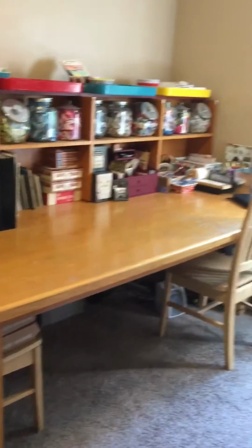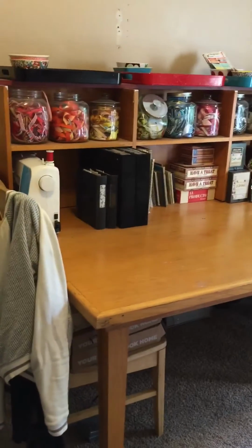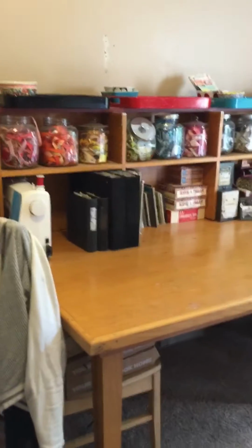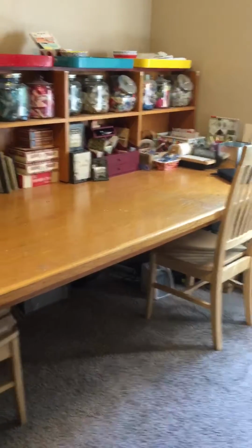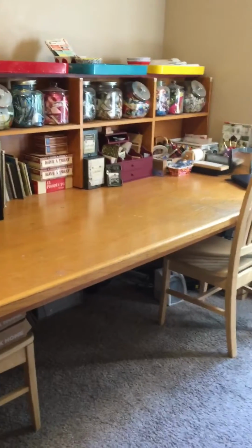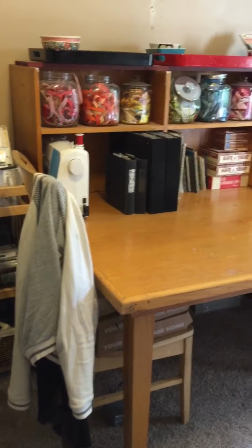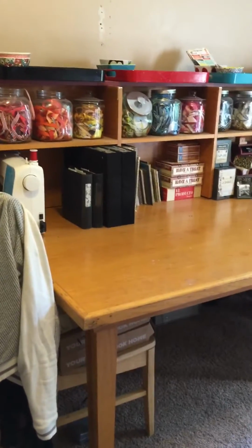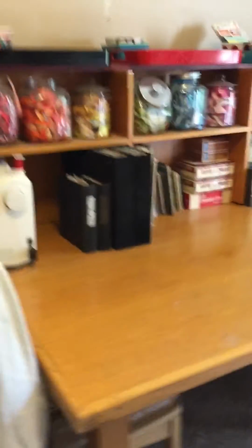Then this is really cool. Let me see if I can back out. This is a vintage library table. That big shelf across the back is actually double-sided. So it was meant to sit in the center of the table, but I have it pushed against the wall, and I'm planning to use the back side for storage. I haven't gotten around to it yet. But this was actually from my scrapbook store before it closed too, and a friend bought it, and then she didn't want any more, so I bought it from her.